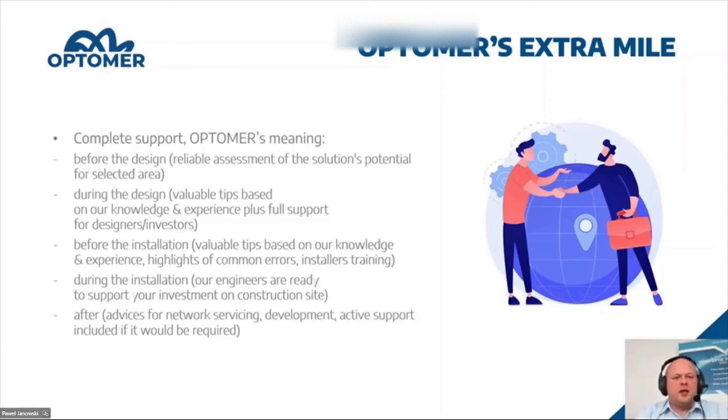During the design, we can give you valuable tips based on our knowledge and experience, plus full support for designers and investors. A little bit more tips: I showed you only selected tips. I believe that we can tell you much more about this solution, and we can involve our engineers and installers in this project as well.